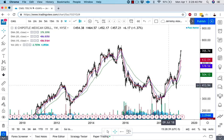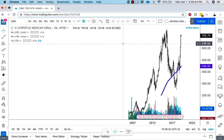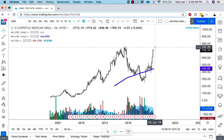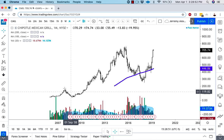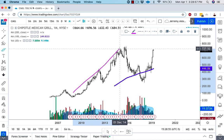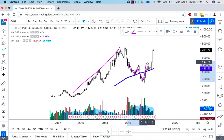But this is the accumulation pattern on Chipotle. Chipotle has had its retest, it's had its pullback, and this is the run. So I think it's a matter of time before it makes new all-time highs. And we're talking about 2010 and 2016, when CMG was one of the hottest stocks on the entire market. You have this massive inverted head and shoulders pattern down here. I wouldn't be bearish on Chipotle, guys.